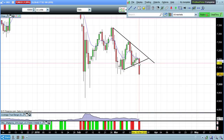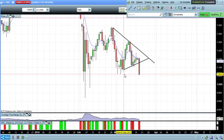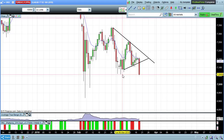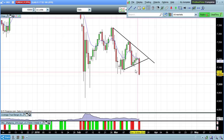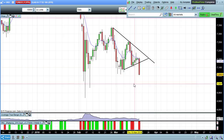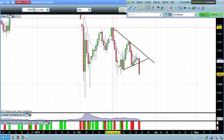If we started to break down below basically Friday's low price, so around about 7,126, the market was then starting to turn a little bit more bearish. We then had another key level down at around about 7,105. Down below there, the FTSE was looking a lot more bearish. Now, if we do start to break down below 7,060, we've not really done it yet, but if we start to break down below there, the FTSE is looking a lot more bearish, potentially all the way down toward 7,000 once again.